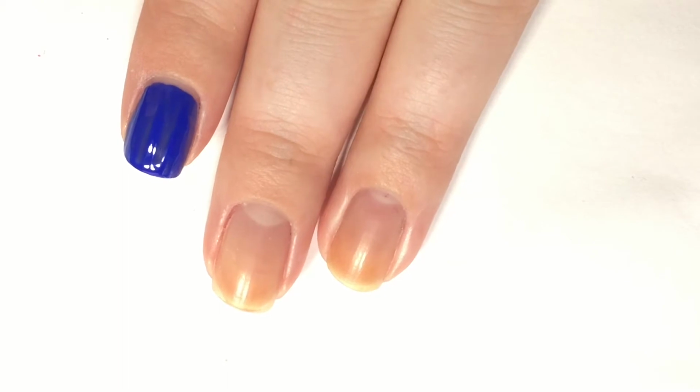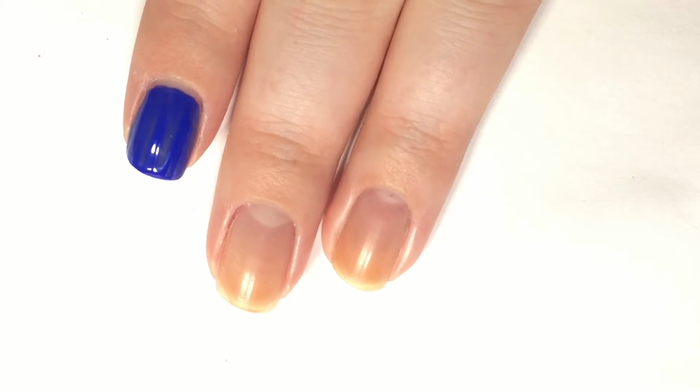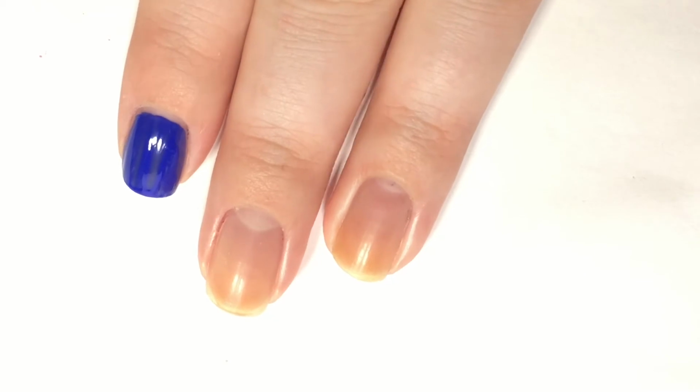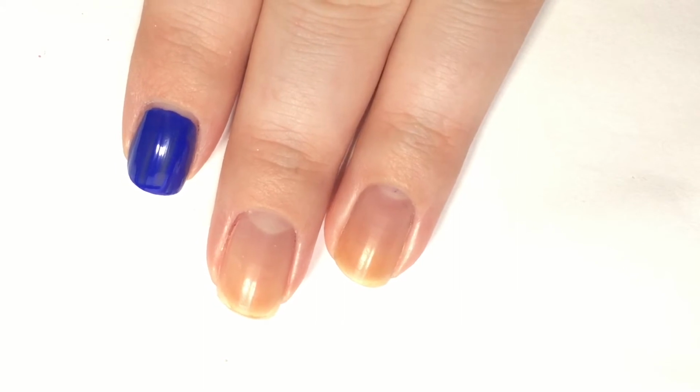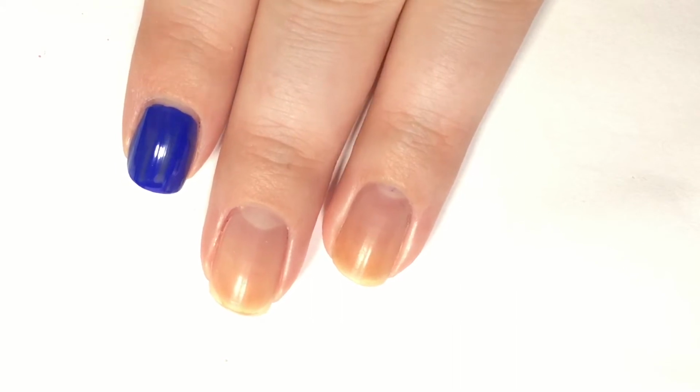Now, while that one dries, we are going to try out one of the only metallic-y colors that I'm going to be showing you, and this one is called Trophy Wife. It's actually not the only metallic. There will be one more metallic-y shimmer, but this one is more of the true definition of metallic.